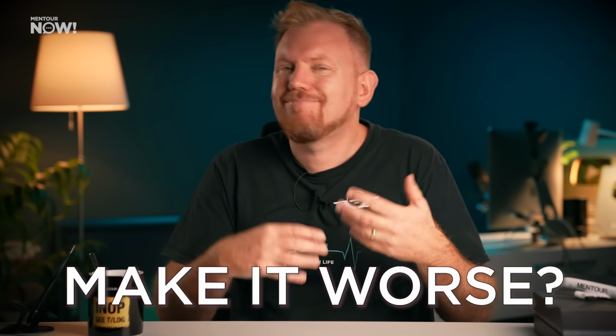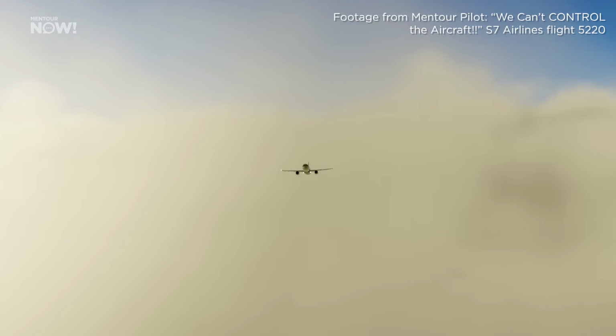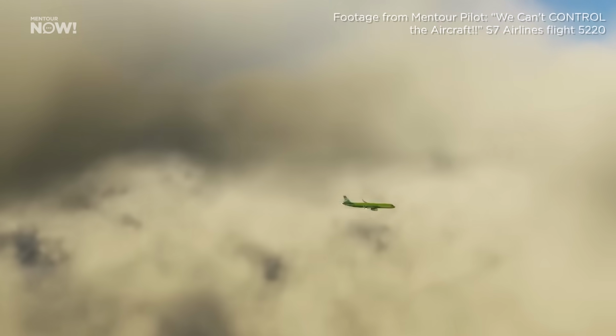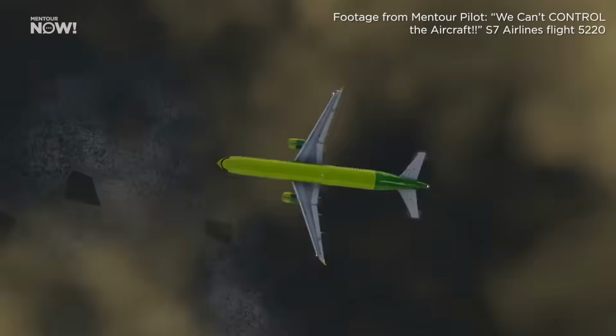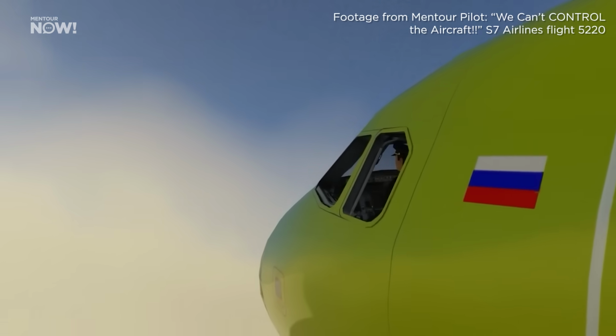Well, it turns out, maybe. Let's look at S7 Airlines Flight 5220. This event shows how a rapidly escalating situation overwhelmed a crew that not only had the upset itself to deal with, but also had to adjust what they did depending on what the plane was doing. Don't worry, I'll explain it quickly now.